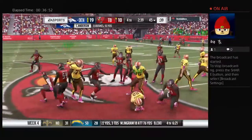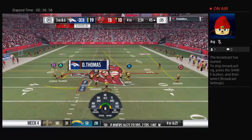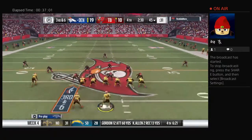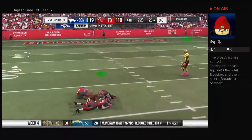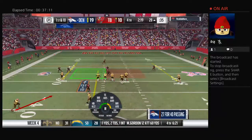Looking for a seam, but finding none. He'll get back to the line of scrimmage, and that's it. No gain on the play, and it'll bring up a third down. And they're going to hurry back to the line now. Throwing on third down, Simeon. He's going to rifle, and that's caught inside the 30. They give him 27 yards on the third down conversion.